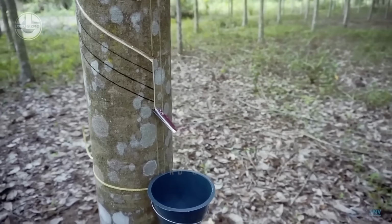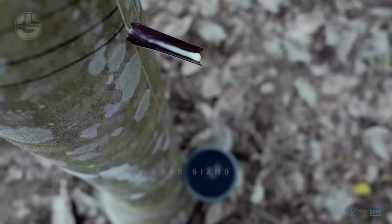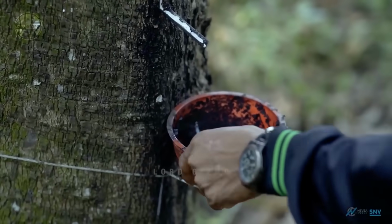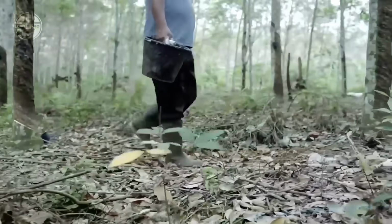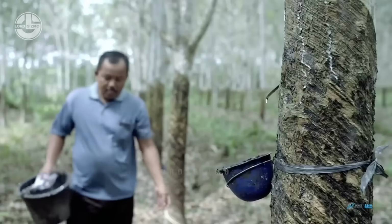Then, they insert a metal or ceramic spout at the base of the cut to collect the latex flow. This spout channels the latex into a cup or container hanging below. Then, they allow the rubber to flow for a few hours before they collect it.